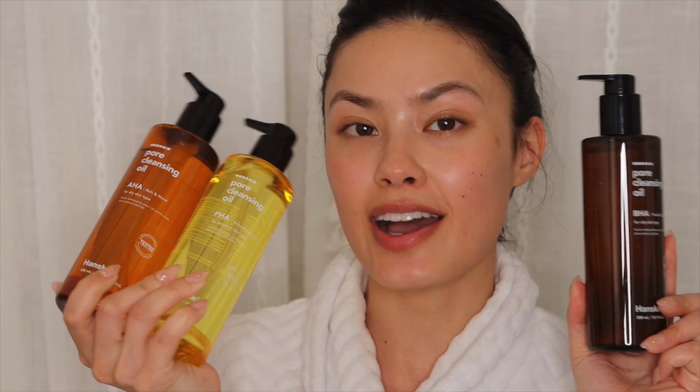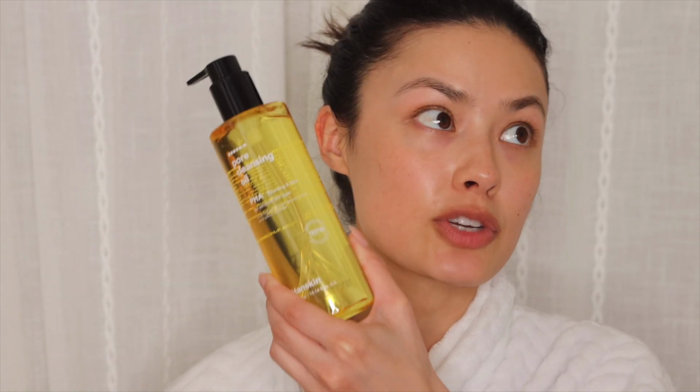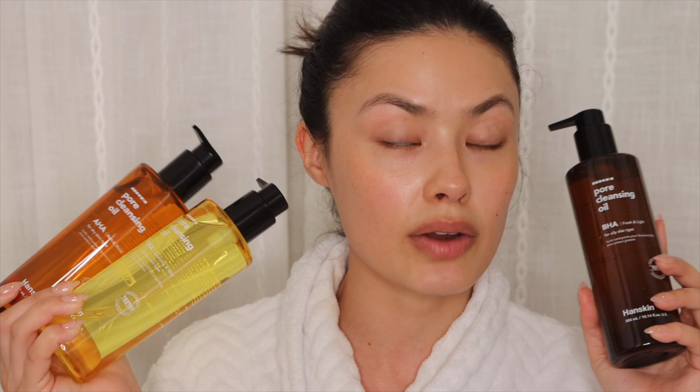So I have all three of the Hanskin cleansing oils here. I have the BHA one, which is designed for oily skin. I have the AHA one, which is the one that I'm going to be using, and I have the PHA one, which I know is their best seller because it's sensitive skin friendly. But since I'm dealing with surface level congestion, I feel like the AHA one will be really great for my skin type. Another thing that I like, by the way, about these Hanskin cleansing oils is they're formulated with more sensitive skin friendly ingredients. So there's no fragrances, there's no phthalates, there's no parabens.